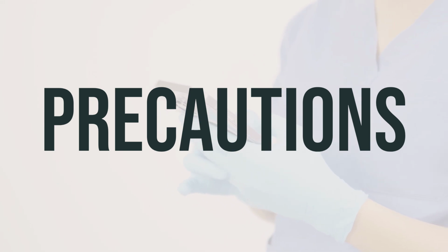It's also important to inform your doctor or pharmacist about your medical history, especially if you have glaucoma, heart problems, high blood pressure, diabetes, eye infection or injury, or an overactive thyroid.